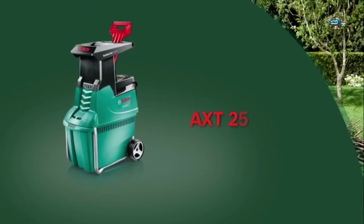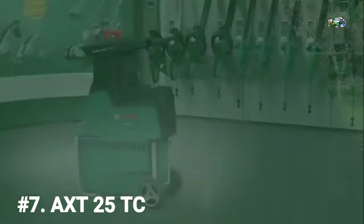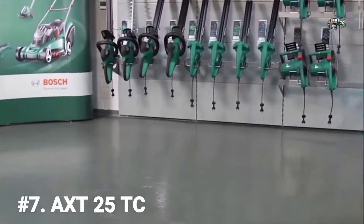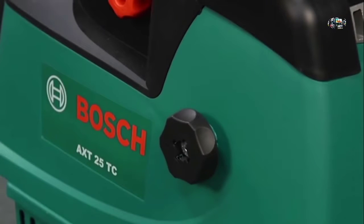In this film, we're going to take a look at the AXT25TC Quiet Shredder from Bosch. The Quiet Shredder's wheels make transportation around your garden effortless and easy. When you turn the shredder on, the blades on the cutting unit will need to be adjusted. This can be done by using the black adjustment knob. You'll know when you've adjusted the blades correctly when you can see aluminium shavings in the collection box.